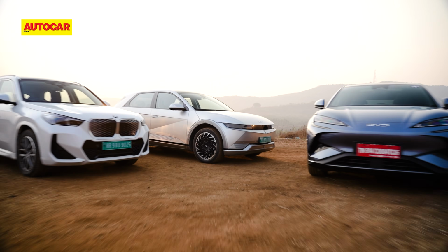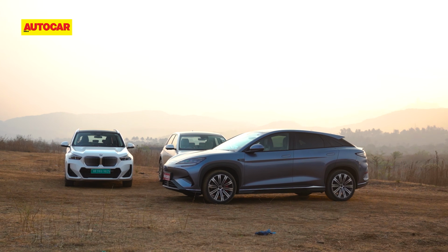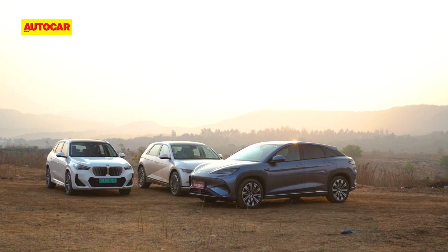Clearly, there won't be any sitting on the fence with these EVs as all have a different character, but if you think the interior will help you decide, you'd be wrong. They all play a different game here as well.